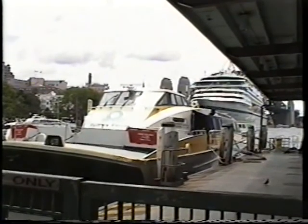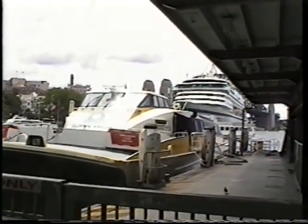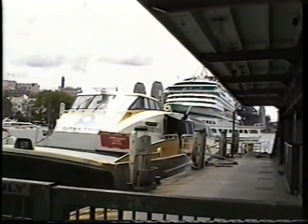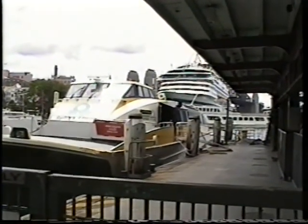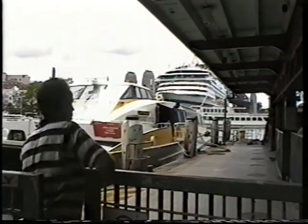A $1 ticket this morning has taken us on the bus as far as the station. We're riding around in the trains for most of the day to the markets and back. We're now down at Circular Quay and still our $1 will take us on the ferry up the river to Parramatta.